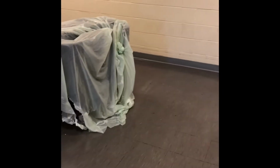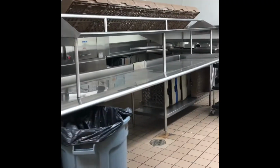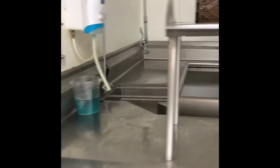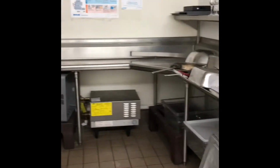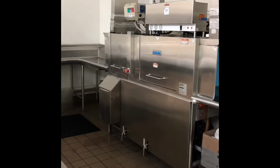So this is the part of the back side of the house. It's called the back of the house, which is where the employees go and not the guests. Here is the back side of the kitchen, which is where you'll be learning and where they use the dishwashing machines and spraying all the dishes off and the pans and everything. You can see the big dishwashing machine.